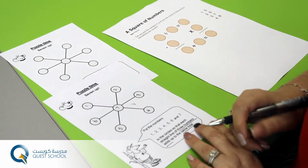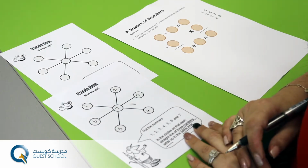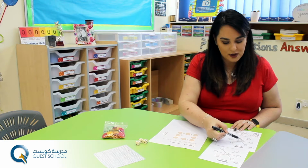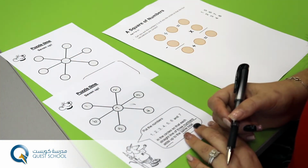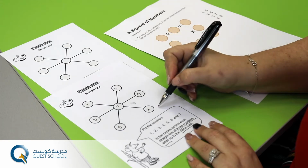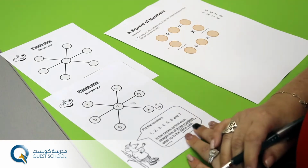Oh, and I've made a mess on my page, but that's fine. So now that I've added my numbers, I've used each number once, which I think is the right thing to do. I'm going to add, so the numbers here in the line have to make the same total. So in order for me to figure that out, I'm going to add. 1 plus 7 is 8, 8 plus 4 makes 12. Okay, so that's the total on that line.